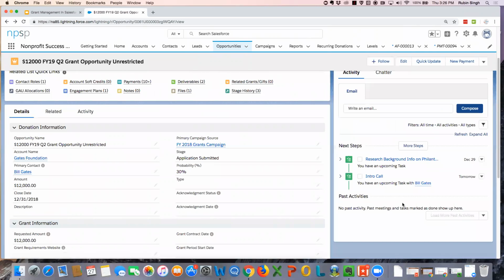We'll just briefly talk about Process Builder and reports and dashboards, but I'm just going to pause for a second here to see if there are any questions in the chat. I do not see any, so that's good. Hopefully this is all making sense. Let's talk about Process Builder.